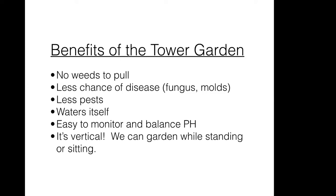It's on a timer, has a submersible pump in the bottom, as you saw, and it waters itself 24 hours a day. And here in Florida, in the heat, or anywhere in the South, that's a huge benefit, because my dirt gardens, wow, I've always had trouble watering because it's just so hot and humid, and then consistent watering. I never had it on a timer or anything like this. So that's a big deal.